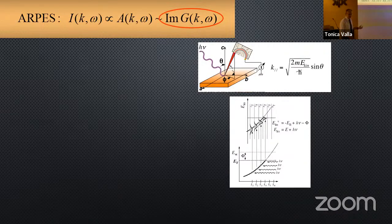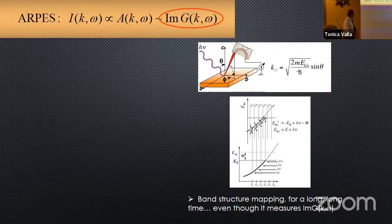This is something that theorists like to calculate first. But actually, ARPES was for a long, long time just used to check how good band structure calculations were, essentially just checking what theory was predicting.